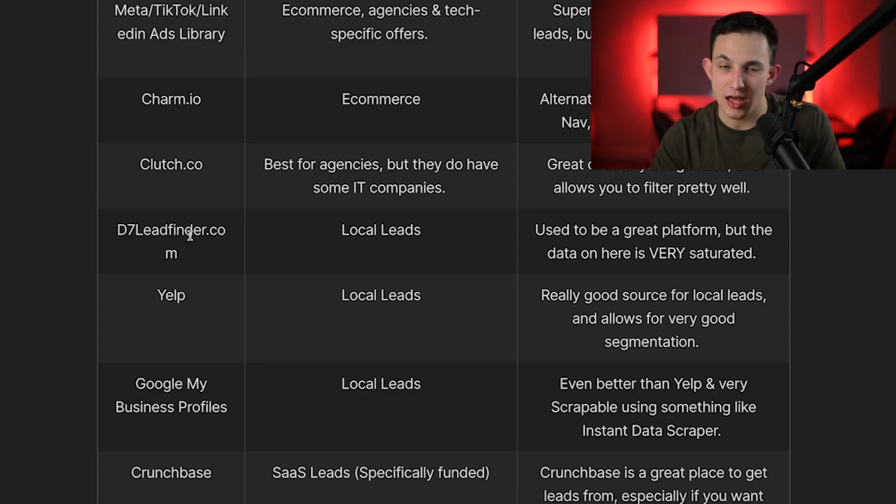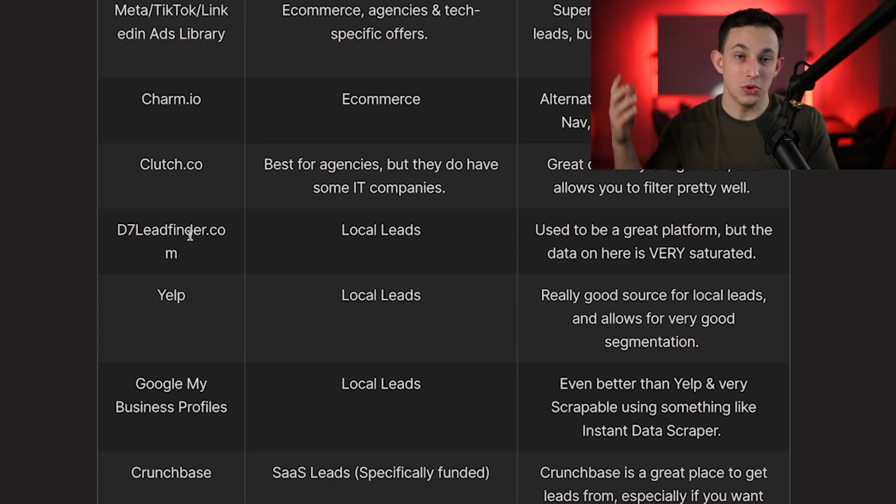Now, again, Clutch.co is not a leads database. It's not meant to be used for any sort of outreach. Clutch.co is meant to connect an agency with a business owner and help facilitate that transaction. That's how Clutch.co runs their business. Now, again, using something like Instant Data Scraper, you could take their data, re-upload it into something like Apollo, and get decision makers' information.